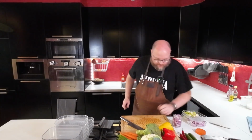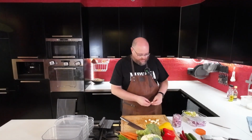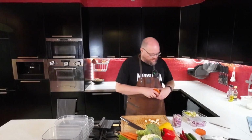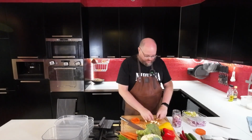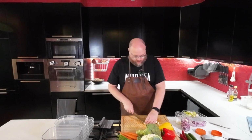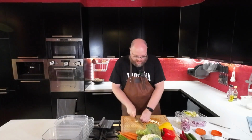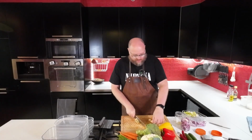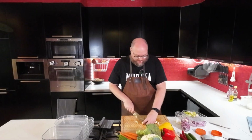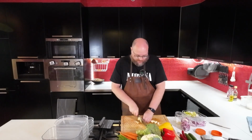Then here I have some garlic cloves that I already peeled. So a few I'm actually going to put in with the onions, and some for the carrots as well. And the rest I'll just chop real quick. So the carrot is going to be for the pasta, for the quesadillas, for the stir fries. So I'm just going to cut that nice and fine. And I just have a couple of cloves.